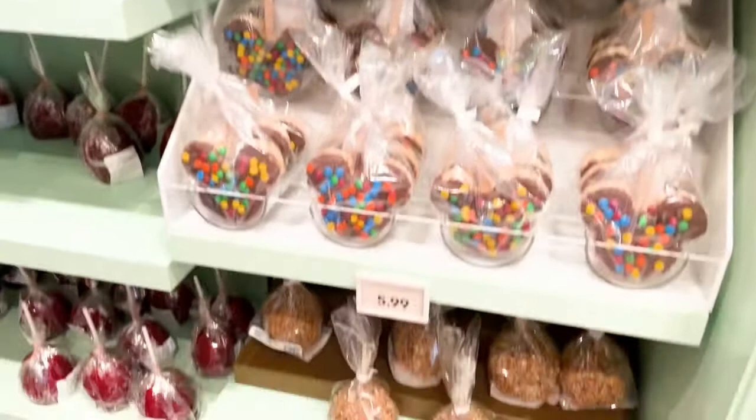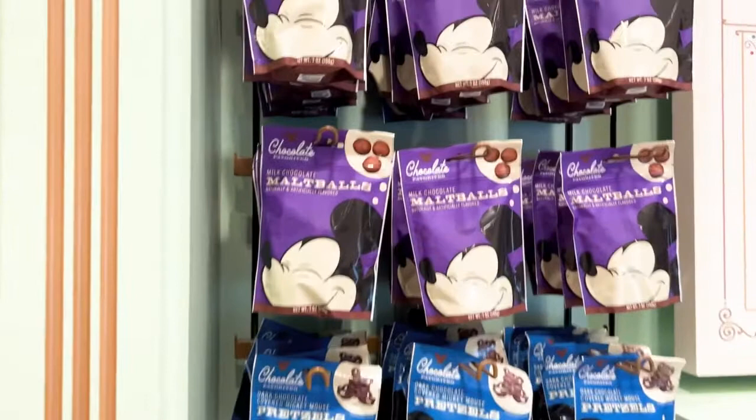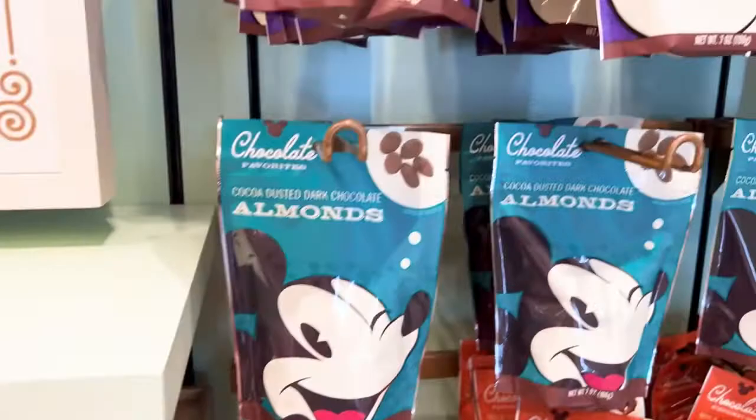So we have a bunch of different Rice Krispie treats and caramel apples, candy apples. Mickey chocolate. Coconut patties. Oh, this is repeat stuff here. Flip around.